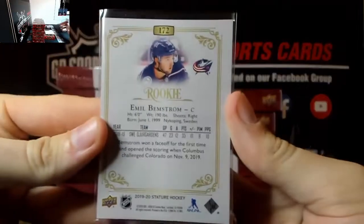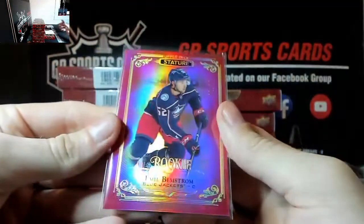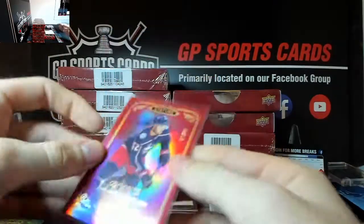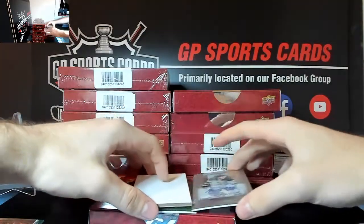Sorry about the glare on these cards, guys. It's hard to get a nice focus. See how the back focuses right away. The front always has glare on it. Bemström out of 75, a rookie. Got a nice one here.